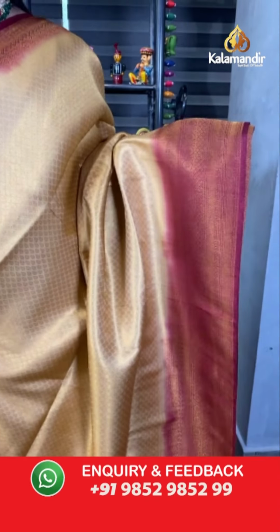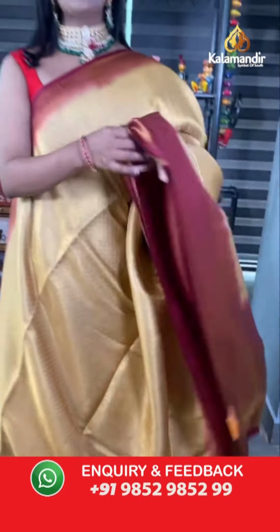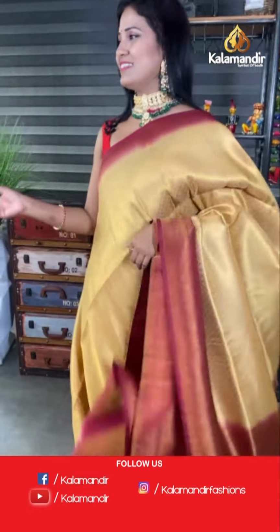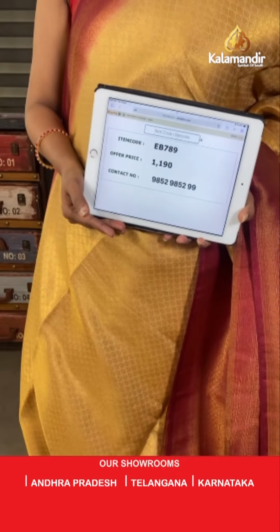Border contrast with a lot of floral patterns or brocade patterns. Pallu contrast with the floral brocade design with tassels. Blouse of contrast floral brocade blouse. Let's check code and pricing details. Saree code EB789. Final price 1190. Next saree.